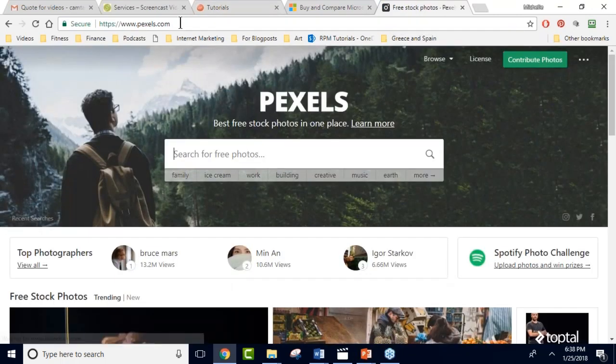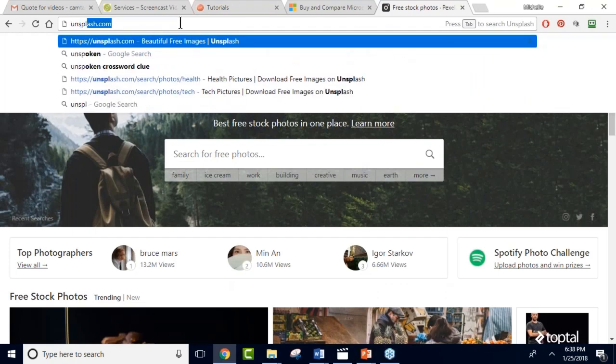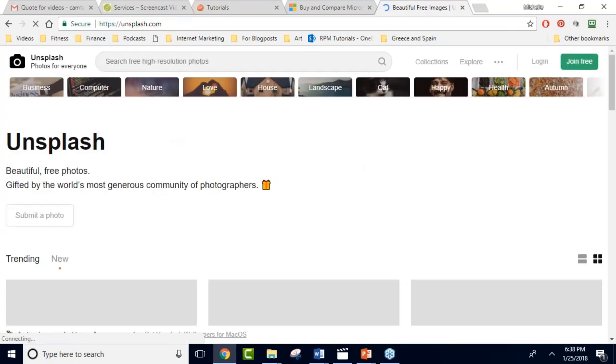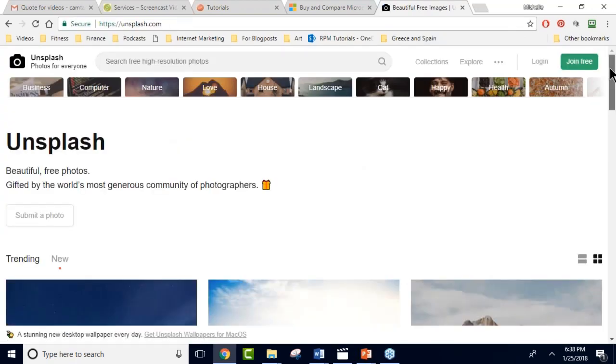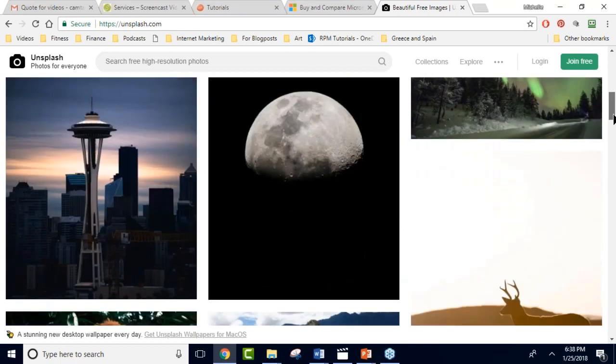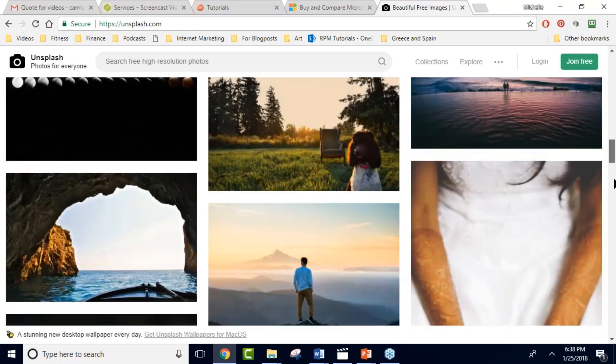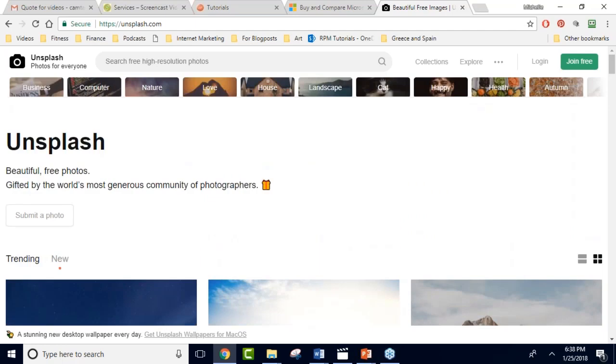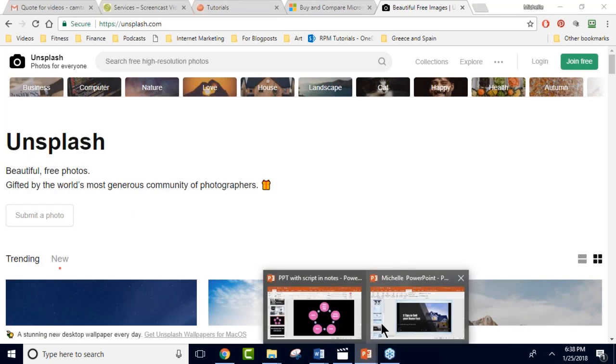Another place I love to get images for free is Unsplash. That's my other favorite place. I use these, and when it's Creative Commons Zero, you can use them for anything. You could theoretically grab a bunch of them and sell them. I mean, it's literally that open for you to do stuff with them. All right.